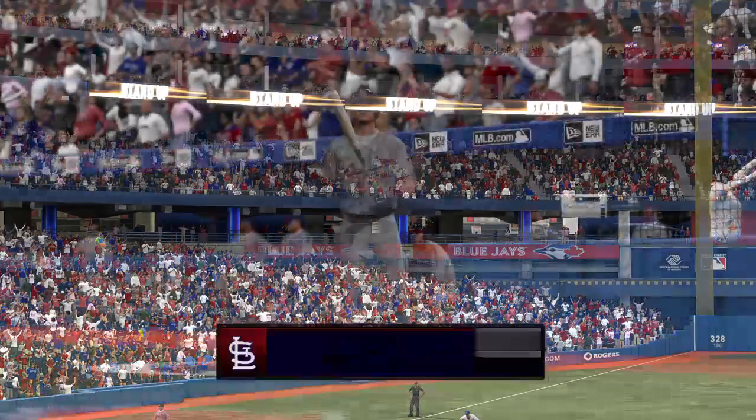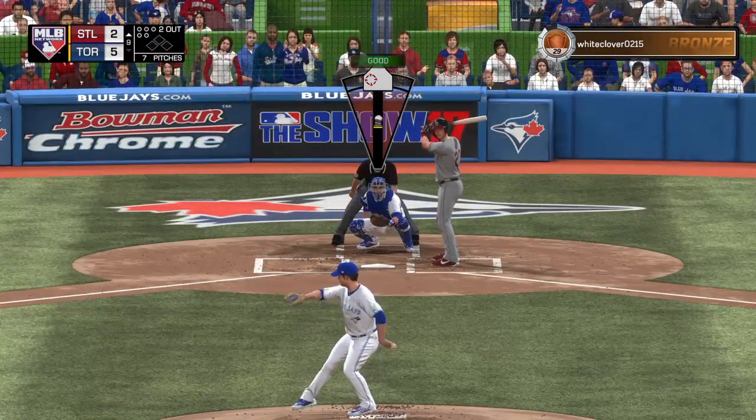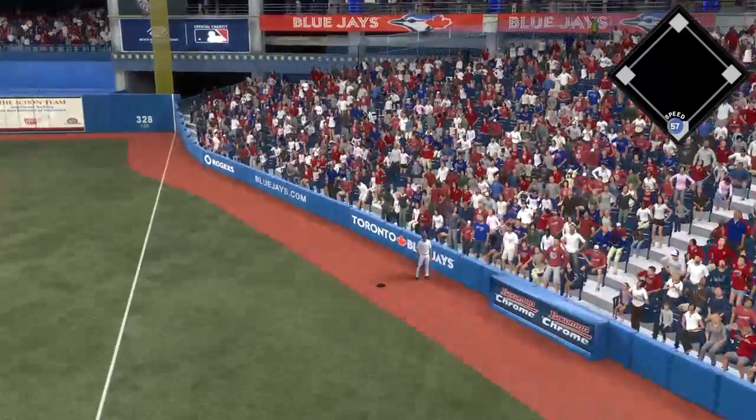Now at the plate, Matt Olson. He comes to the plate at number 23. We'll get the call to pinch hit here as we'll see what he can do with 2 out and the base is empty.